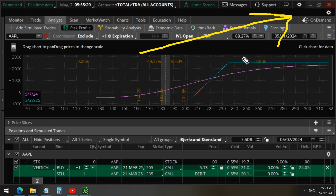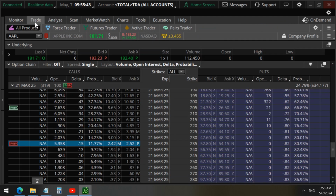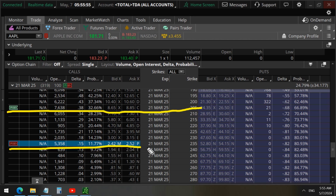All right. So what's going on with Apple now? Is it still bullish? Because that also helps us decide whether or not we should close our current trade or not. Right. Or if it's bearish, right? So this was the position here, the March 2025. You can see our position still open here at the 205s and the 235s right here, where we sold this one and we bought this one for a vertical call spread.